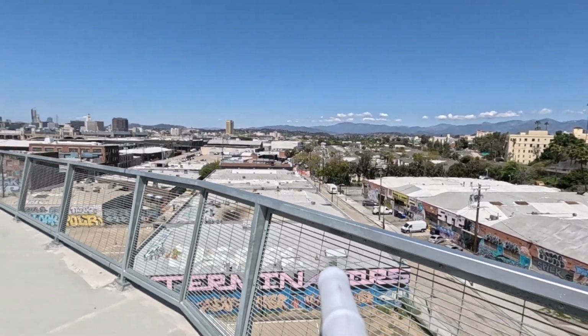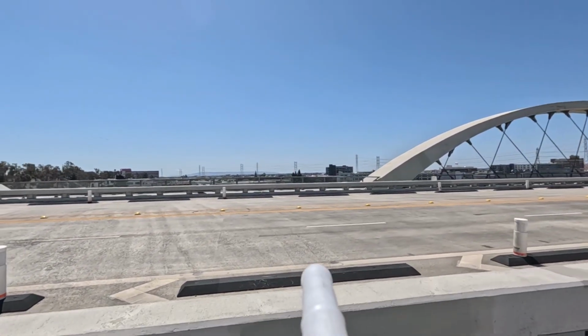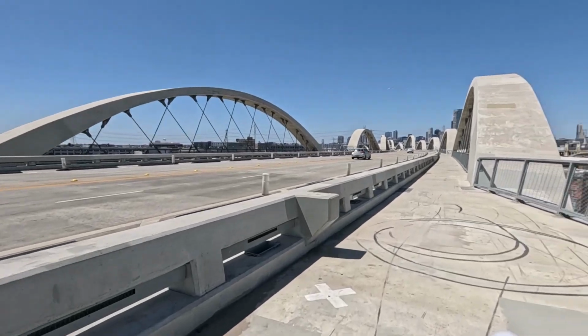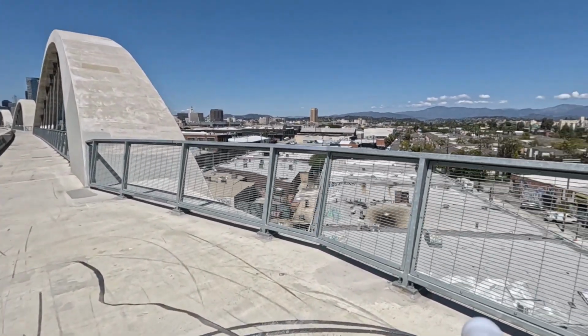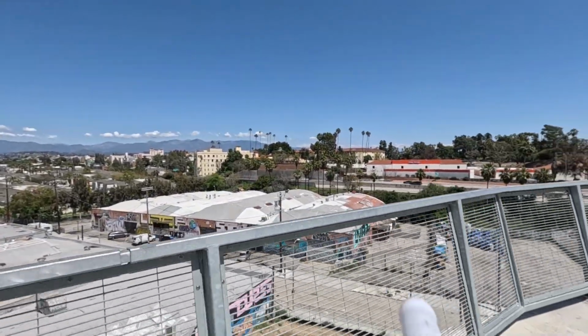Absolutely stunning weather. I wish I had something better than my GoPro on me today, but you can see all the way down to Palos Verdes. All over the downtown skyline, all the way into the San Gabriel Valley, into the mountains.